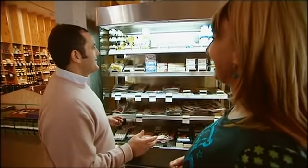So, a French pantry, Guillaume, what do you need for it? Well, this is a dream fridge. That's the way my fridge should be.